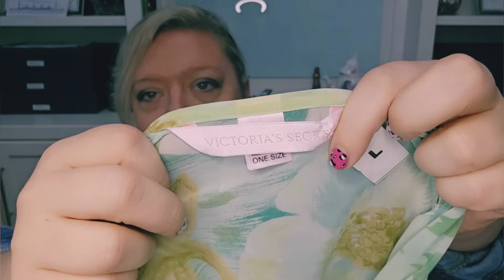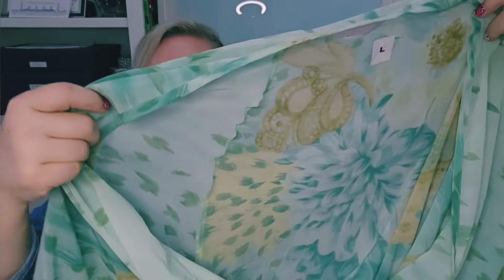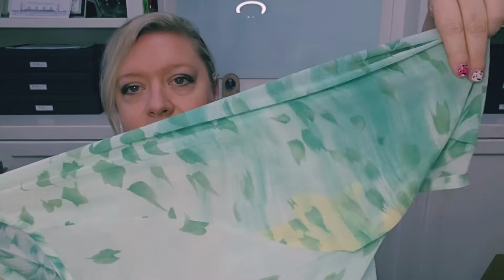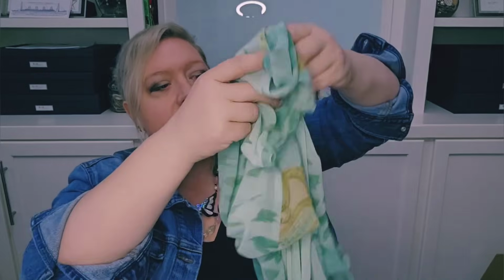Then I have one piece of like, I don't know, sleepwear. Okay, this is Victoria's Secret. See, y'all, I didn't even take all the tags off from the thrift store yet. This is a one size fits all. Okay, it is a sheer robe in a beautiful green, and then it's got some yellow floral details on here. Really beautiful. It's got the tie around the waist. And so for the Victoria's Secret sheer robe, we will say $12.